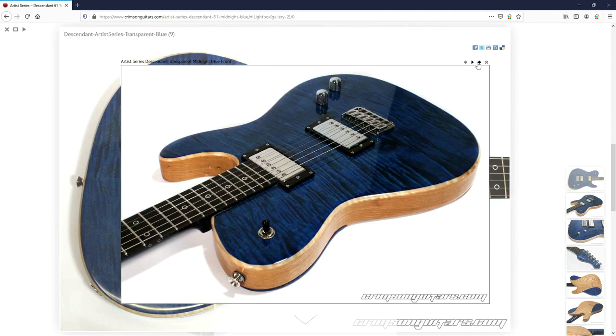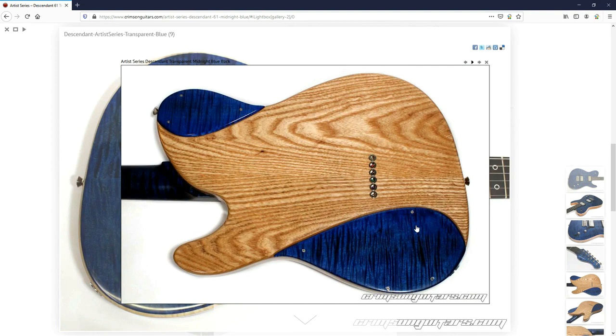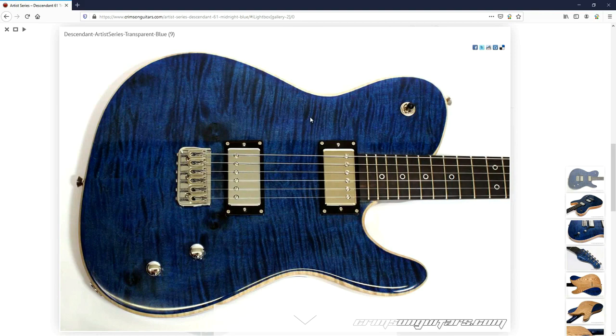Again, it does that thing where it looks modern and traditional at the same time. One thing I love is these control plates here, with the swooping curves and the way that they're matched with the body wood of the top. And look at the neck, look at that flame maple on that neck. Isn't that utterly gorgeous? So enough ogling at the guitar porn, let's have a look at the specs.